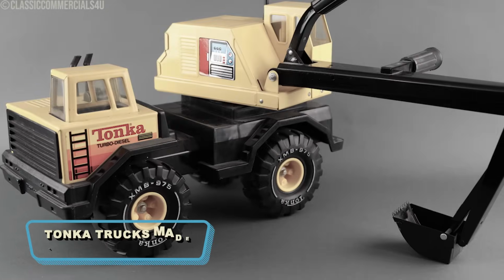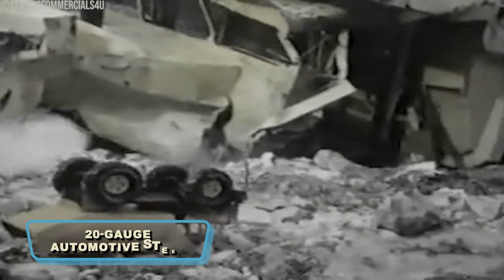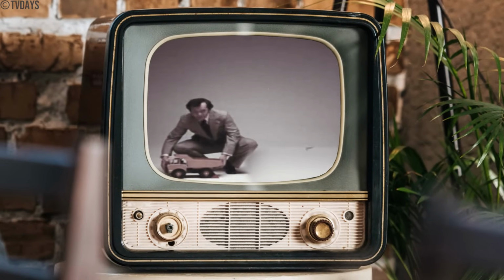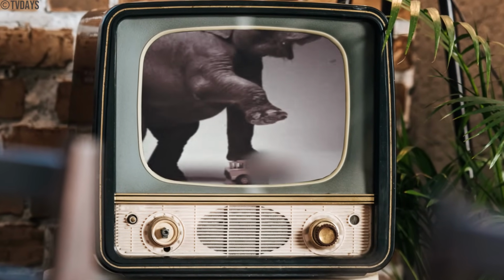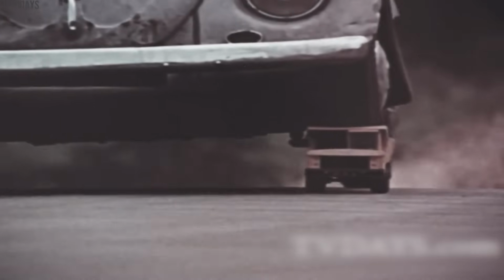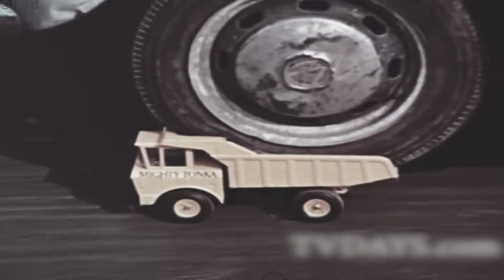Tonka trucks weren't just toys, they were miniature tanks. Originally made by Mound Metalcraft in 1947, these sturdy vehicles were crafted from 20-gauge automotive steel. What would happen if an elephant stepped on a Tonka toy? Making them nearly indestructible. Unlike flimsy plastic or tin cars, Tonka trucks could survive years of rough play.